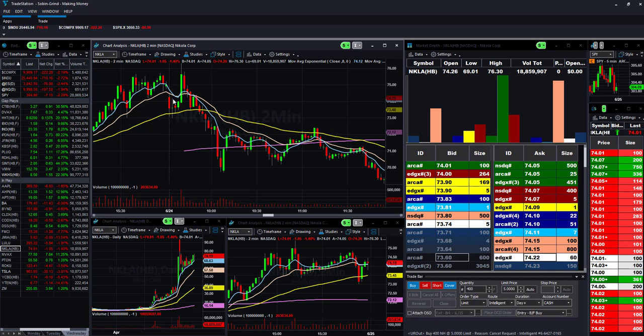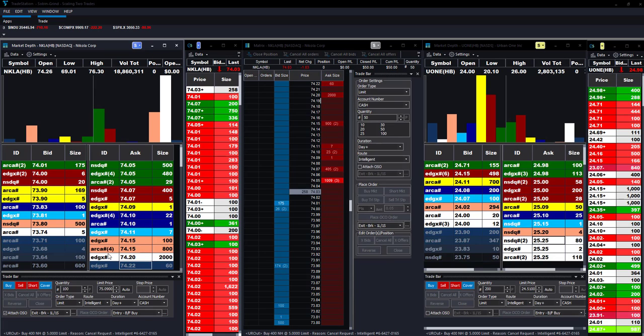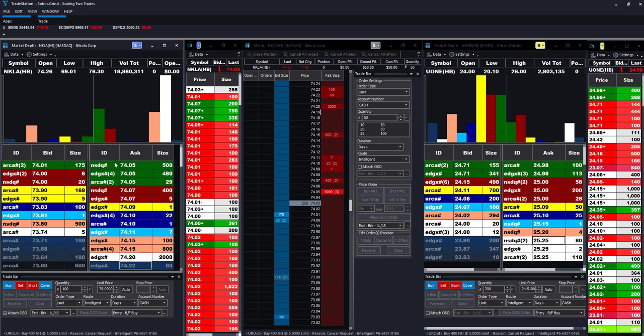The only problem is I had this stupid, I think it was on one of my, where is it? It was here. It's this attach OSO, which sets a break even, or I'm sorry, it sends a stop limit and a limit order. And I had it set at 50 cents, I believe. So I go like this. It was already set from the previous day, and look, it's set for 50 cents. So that was attached to my order.